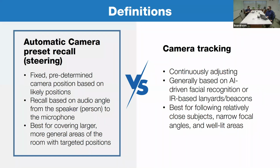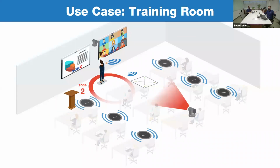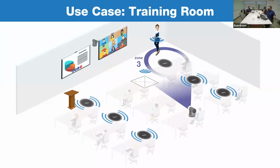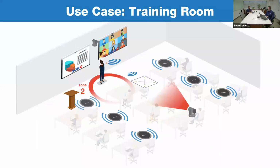So let's talk about, and you were going to say something here. I'm sorry. No, you're right. It's recalling positions. It's great for what we do on the conferencing side, and where the TCC is the kind of microphone that you're installing. Exactly. It's perfect for these kinds of environments.